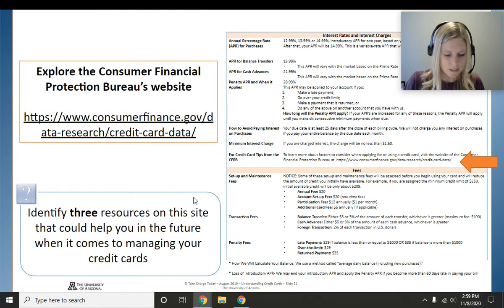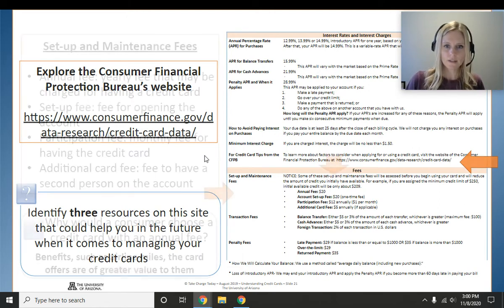All right, and the last in the top box about interest rates and interest charges says for credit card tips from the CFPB, and that stands for Consumer Financial Protection Bureau, and you are to list this website right there. And that's where you can look if you have questions on managing your credit or your credit cards. Then we're going to move on to fees.